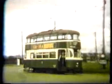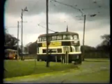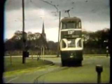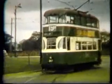Car 247 on a short working 19B circumnavigates Lower Lane roundabout. On the countrified section beyond the city boundary, the tram-only bridge over Knowsley Brook was always a favourite location for photographers.